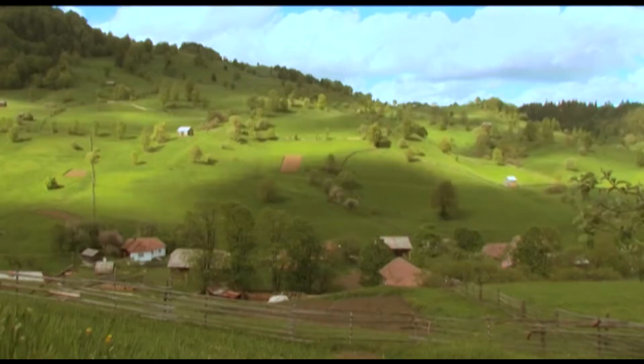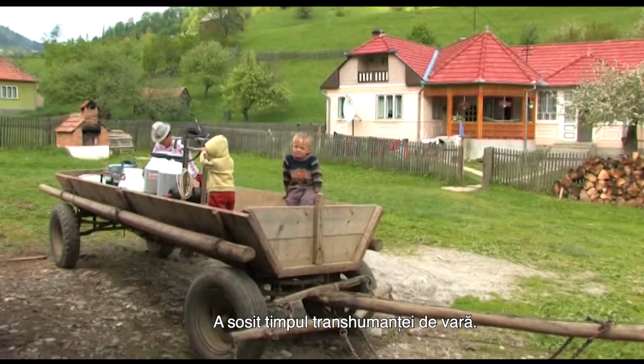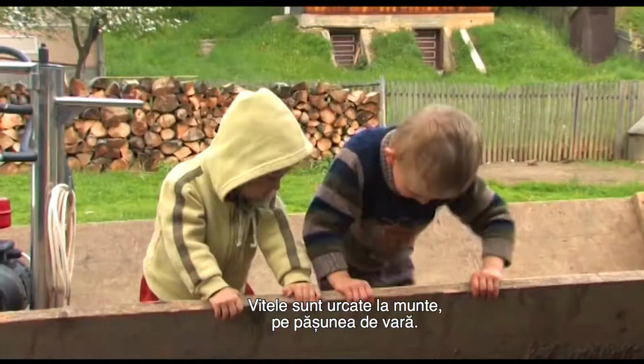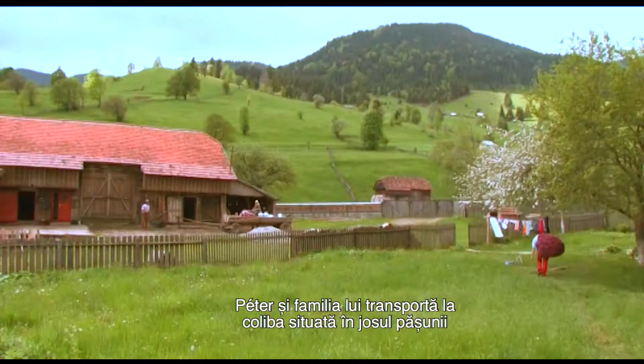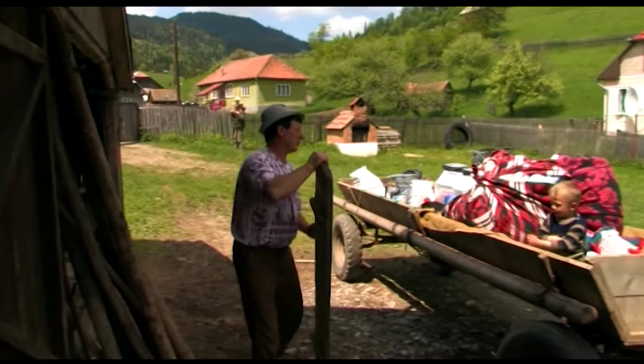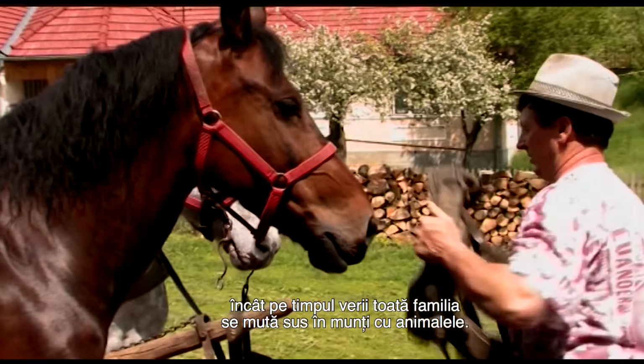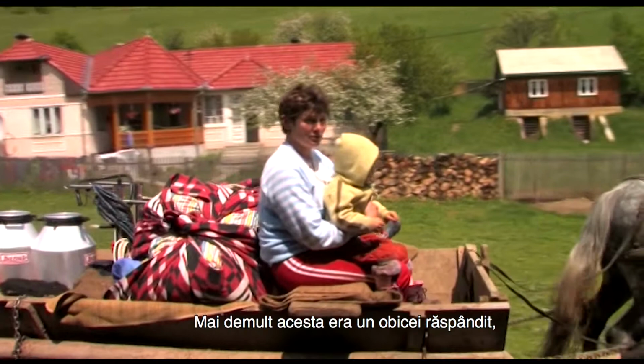It's time to let the cows out onto the summer pastures. Peter and his family move the milking and cheesemaking equipment to the summer house, which is at the bottom of the slope that serves as their cow pasture. The summer pastures of many families are so far away that the family moves up to the mountains with the animals for the whole summer. Originally, most people did this, but now only a few carry on the tradition.